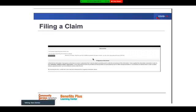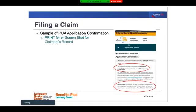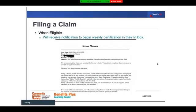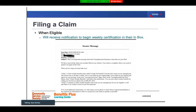And this is what you'll see if they ask you to submit extra documents for pandemic unemployment assistance. And this is the confirmation that you'll see for that application. Again, really important to print this or take a screenshot of it for your records. All right, and if they deem you eligible, then you'll receive a notification that looks like this, informing you that you should begin your weekly certification. Again, this will be sent to your inbox in your account. So it's important to monitor that regularly. You should be checking it every day.